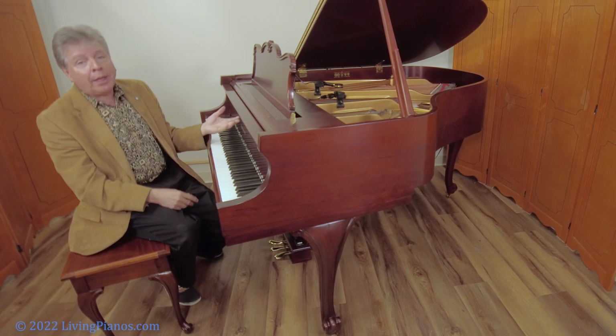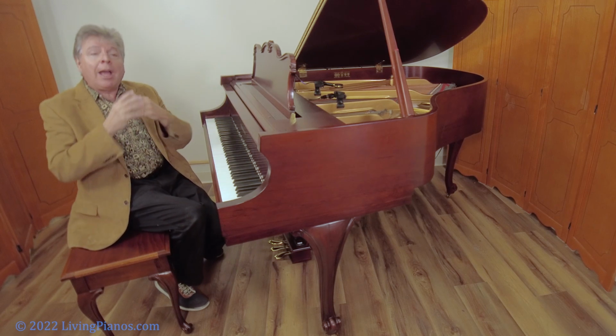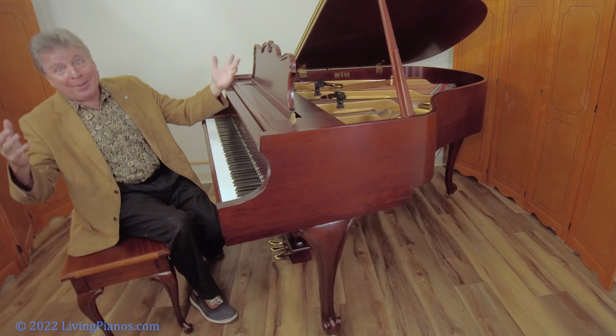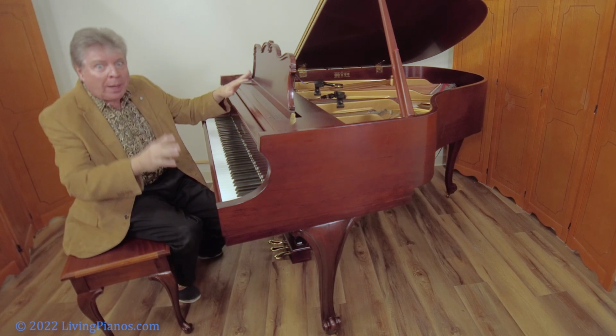So Baldwins you find in stores today are not the same scale design. They're Chinese pianos, decent Asian production pianos that have nothing to do with the great Baldwins. In the day, Baldwin and Steinway were the concert pianos. And my father, Morton Esther, was a Baldwin artist, so I grew up with lots of great Baldwins.